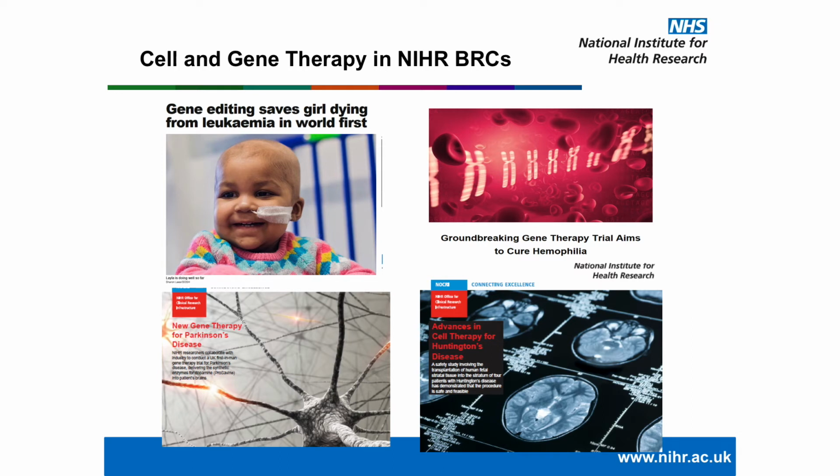And we're seeing some of this coming out now. You may recall one of the top ones there, the team at GOSH, using modified CAR T cells from donors to treat a 1-year-old child with an aggressive form of leukemia. And that was featured quite heavily on the news at the time. Also working with, for example, our Oxford BRC, who are looking at a new gene therapy trial, which I understand is a world first, to treat X-linked retinitis pigmentosa caused by the RPGR gene. But as I say, that's what's been happening and what's going forward.